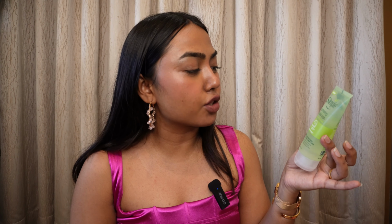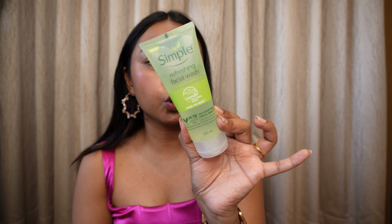Love this product so much. But I think mere paas jo hai wo alag hi size hai, isse bada hai for sure. This one is 100 ml, so I think ye chotu hai inka, so you can check that out. Sale chalu hai, bhayankar offers hai and bahut acche steel deals hai, so you can like definitely try that.